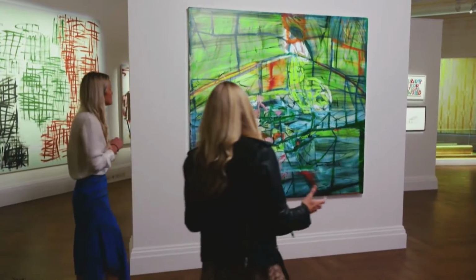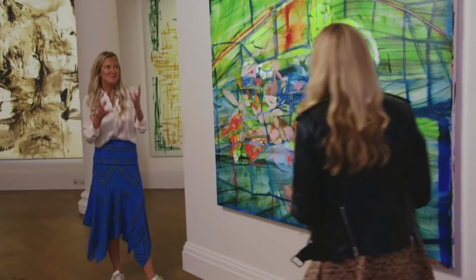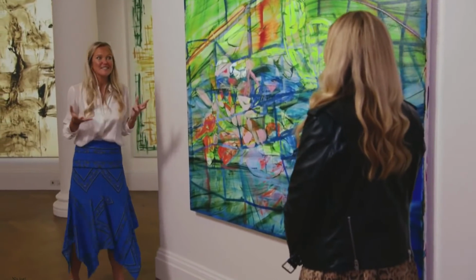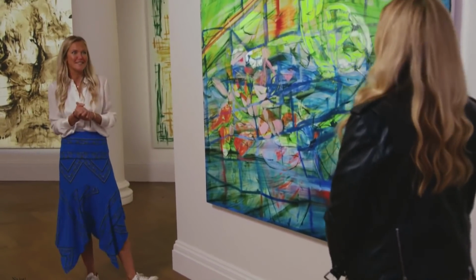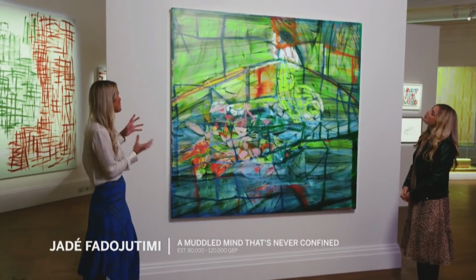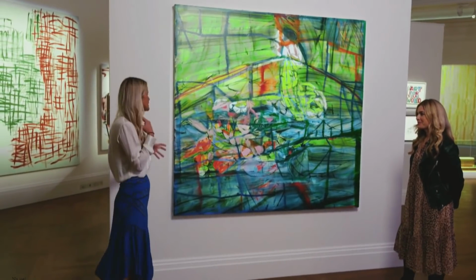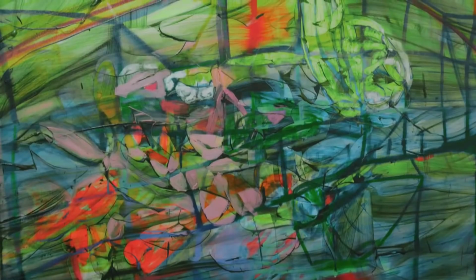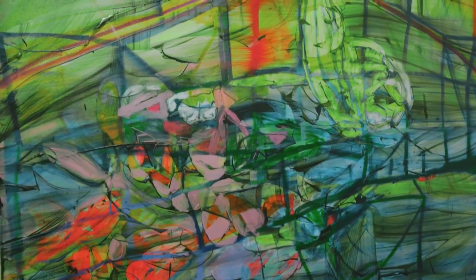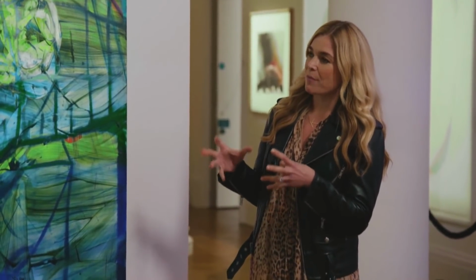This is by Jade Fado-Jatimi. She must be one of the youngest artists in the sale. Yeah, she's one of the youngest, and actually she's the youngest in the whole Tate collection, which is a super exciting thing. And this is a muddled mind that's never confined. What's particularly incredible about this work is the extraordinary colour that you just mentioned. She takes her influence from all sorts of different places, anime, and that Japanese influence you can definitely get from the present work.